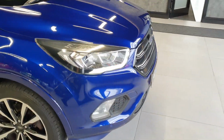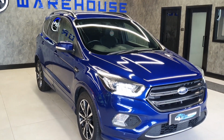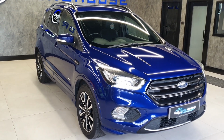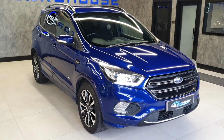Lovely, lovely car this. Now this again, all-wheel drive, four-wheel drive models, a lot of people do shy away from these because they feel that it's going to be expensive to run, but looking at the MPG figures, this will do 60 miles to the gallon on a long run. Depending on your driving style, you should be able to get that out of it, which is impressive for a four-wheel drive. So really, really good on fuel.